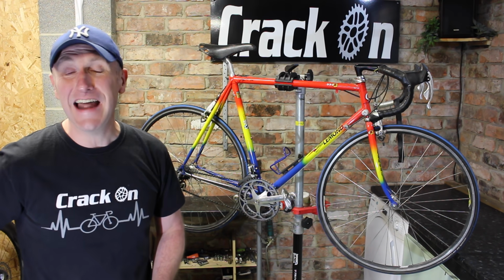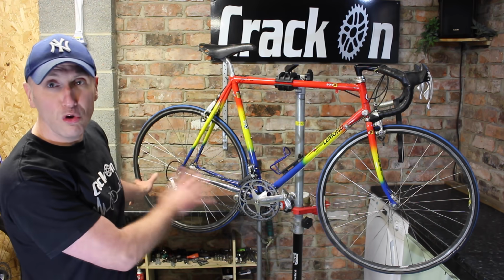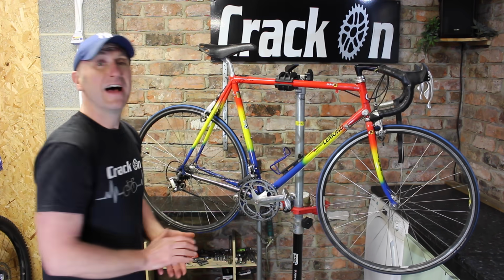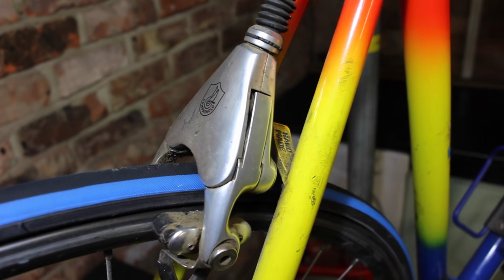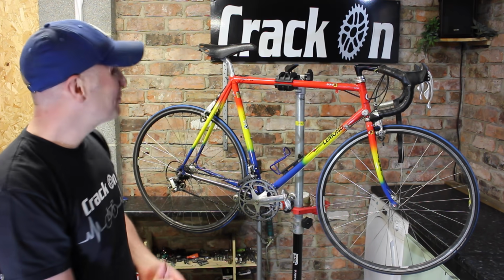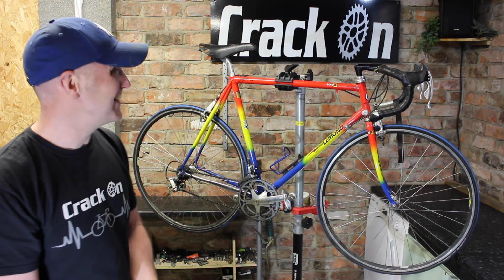Let's delve straight in and have a deeper look with regards to the bike itself. It's full Campagnolo all the way through. Rear mech here, that all looks in good order. The crank itself, well, that's a little bit loose and definitely does need some attention. We've got these Campagnolo Record Delta calipers, very beautiful and artistic. Not too good at stopping, but they are absolutely stunning and very iconic indeed.